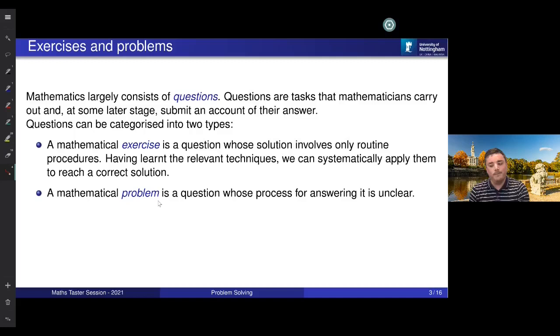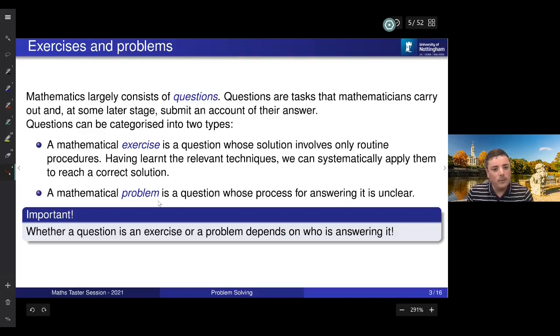What's interesting about these categorizations is that whether a question is an exercise or a problem will depend on who's answering it. So one mathematician's exercise is another mathematician's problem. And if you've solved that problem once, perhaps that then becomes an exercise. You remember, oh, okay, I know how to do that for the future. Or perhaps you get to the end of the problem and you say, actually, it's never going to be an exercise. That is a really tricky problem.